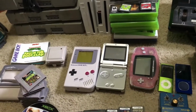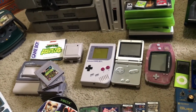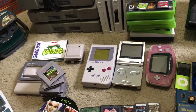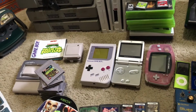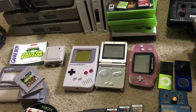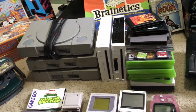Go to the Game Boys. Got the Game Boy, and I'll go through those games in a little bit. That was 25. I think I paid a little much because of the screen. It has lines in it. I'm going to try the newest batteries I can, but I think it's probably permanent. Next to that, Game Boy Advance SP at Savers. It was $15.